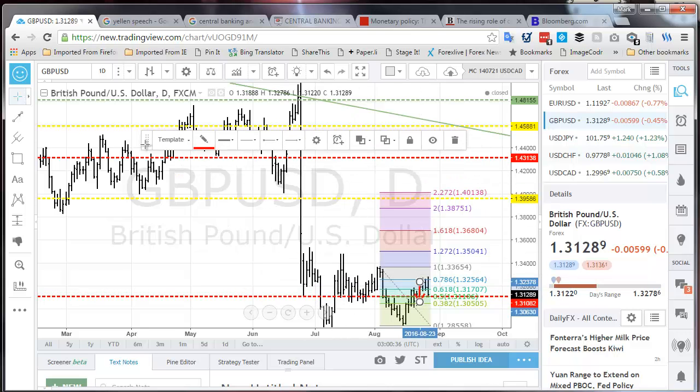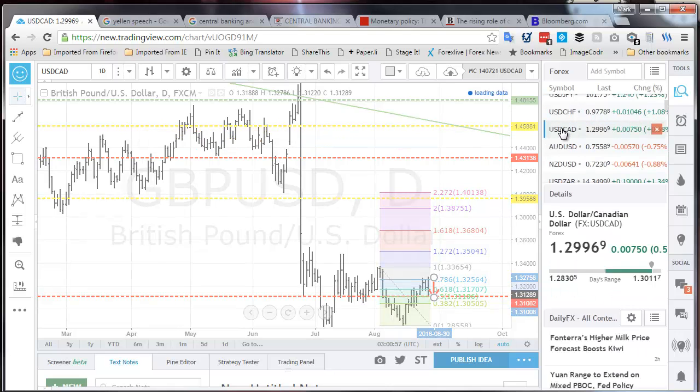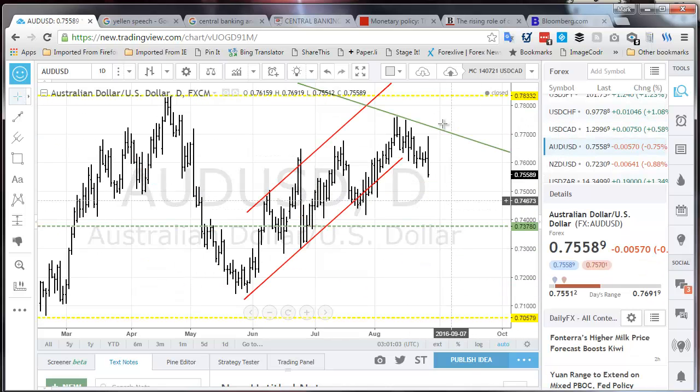Let's move that box out of the way so you can actually see. Some days it wasn't as big as others, and it's certainly dwarfed by the Brexit day. This is the Brexit day. Those are all the crosses against the US dollar. Let's just do one more. You'll see the Canadian dollar exactly the same. We'll see the Aussie dollar exactly the same. This massive move down and then the move up. So this is where it finished.